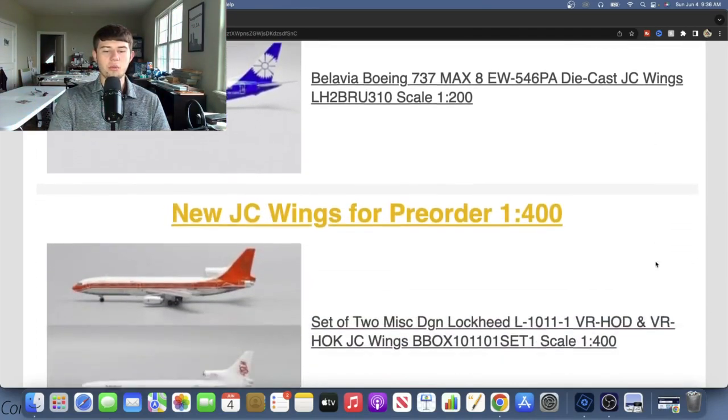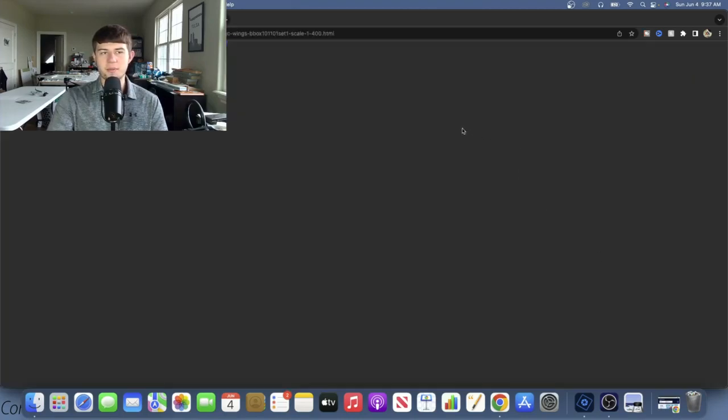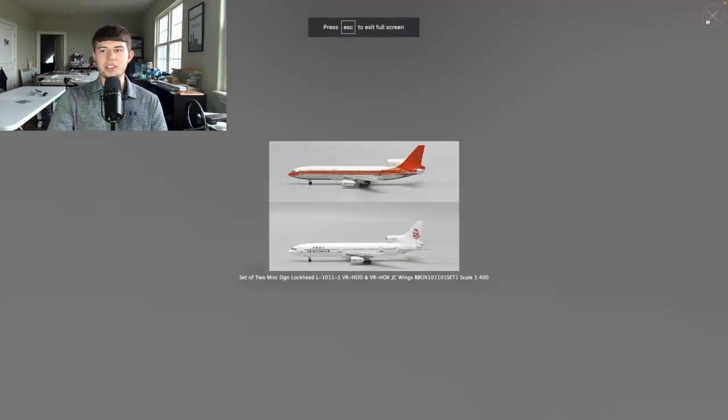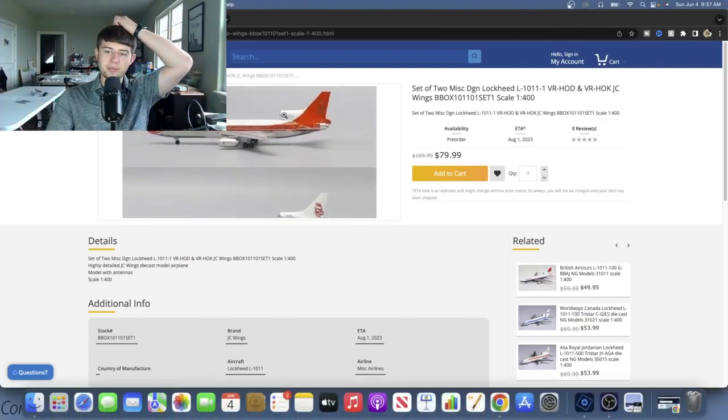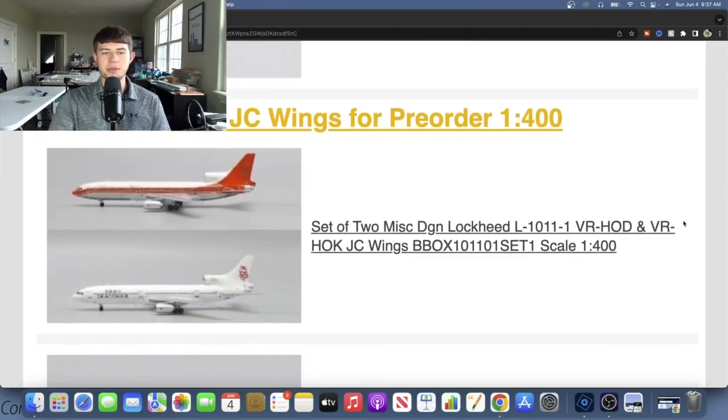And here we go with our 1/400. So we have a 2 set right here for Cathay Dragon or Dragonair, Lockheed L-1011-1 variants, Victor Romeo Hotel Oscar Delta and Victor Romeo Hotel Oscar Kilo. So quite a unique pair right here. I'm really curious. I would think that they're selling this for maybe 110 or something like that, but let's see, maybe a little bit less. 79, really? So yeah, 45 each. So yeah, I overestimated just a little bit, but that's honestly a pretty solid deal. So that's honestly really good. That's a really good opportunity if you're looking to pick up some retro Dragonair aircraft. Very nice duo right there. I think that's a really good opportunity.